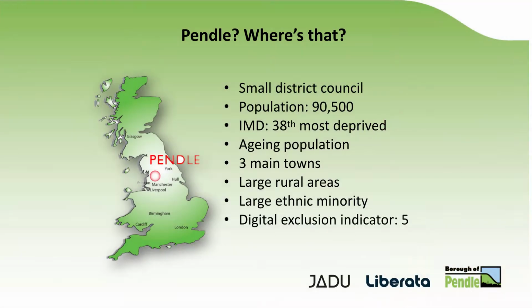Obligatory demographic slide. Pendle, where's that? We don't have a town called Pendle, so a bit of explanation there. We're a small, I don't know why I've written district there because we are actually a borough council. Smallish population. We've got lots of beautiful countryside, deprived areas, 3 main towns, large ethnic minority. We have a world famous rhythm and blues festival, and we invented the Jelly Baby, if that's of interest to anybody.